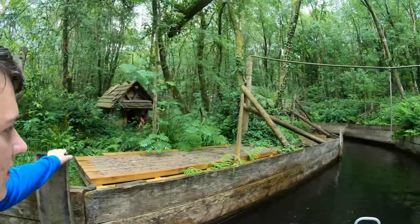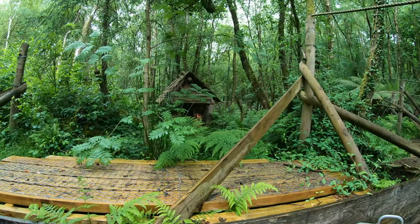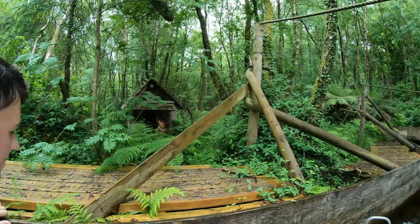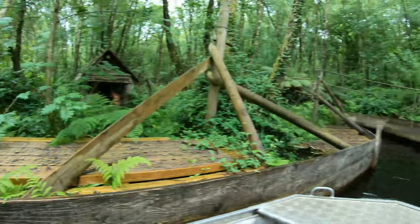Right, can I take in some of this scenery, please? Yeah, we'll stop just for you. Here you go. Thank you. You don't want to stop, but we're stopping. Has anyone taken any photos? I don't know if anyone's taking photos.